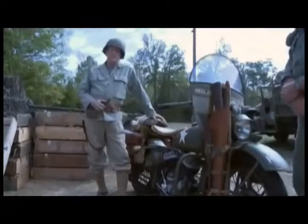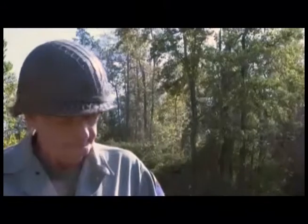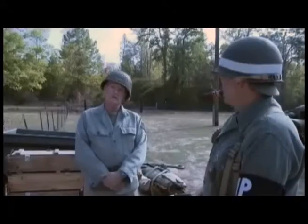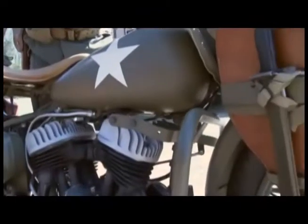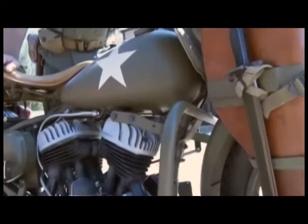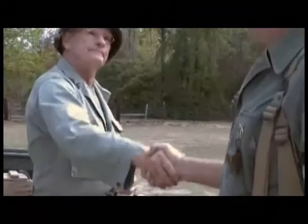Now, to help us tell the story of these classic bikes is Kent "Mad Dog" Chipman, who just happens to own this WLA, which incidentally won the MVPA Restored Motorcycle class in 2004, he won the Masters class in 2006, and was inducted into the Military Vehicle Hall of Fame in 2010. So we figure he ought to be able to get it right. Kent, welcome to Military Motor Pool. Thank you, sir, for having me.